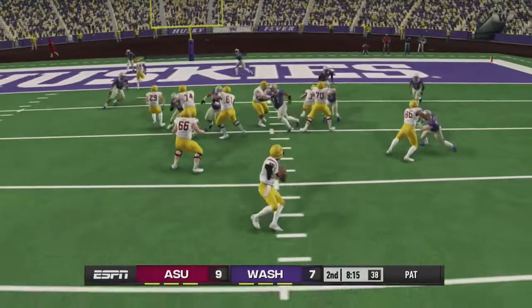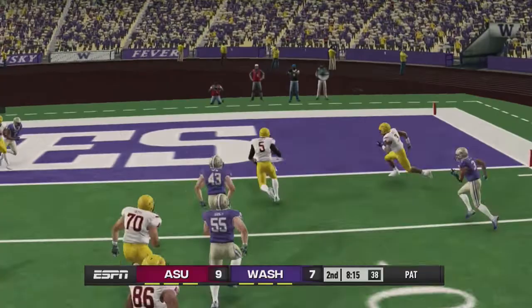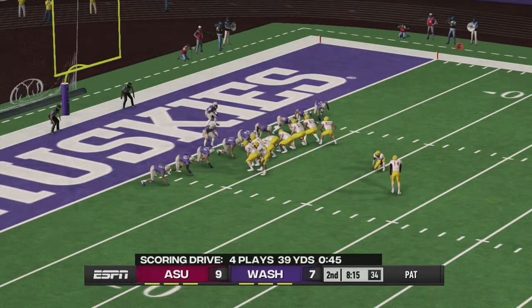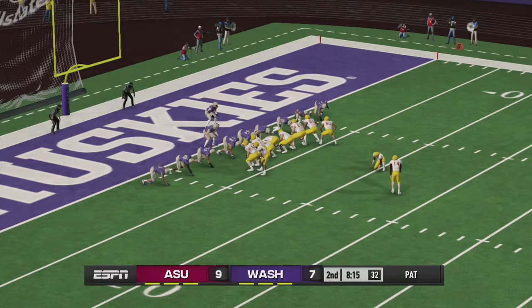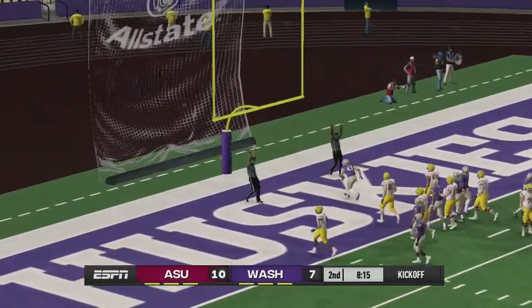Defense let the quarterback scramble in for the score. The defense had the offense beat there initially. It took a great run to get that in. So the kicker will line up here and try to give his team a three-point lead with this extra point. He makes the PAT.